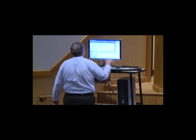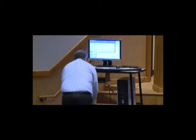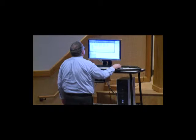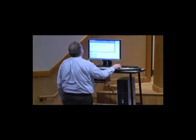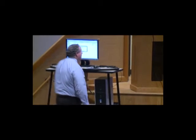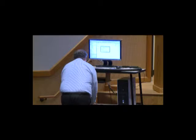So I've made some before in other classes. You just need to give it a name. Something that hasn't been used before would be good. And then you can give it a new name, instead of it being personal folder all the time.